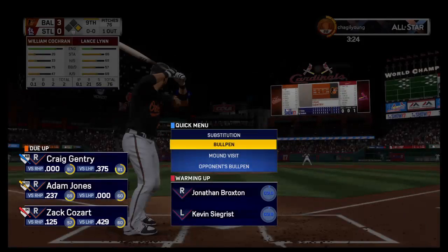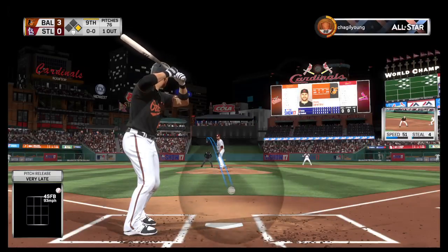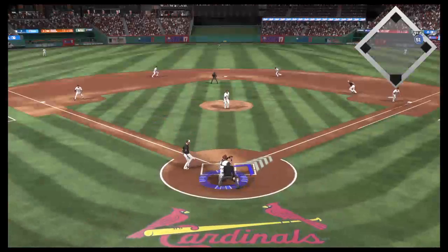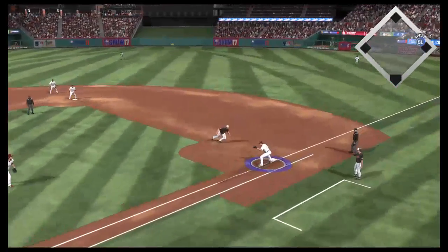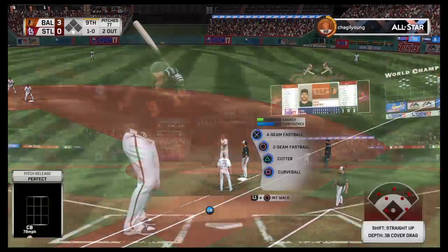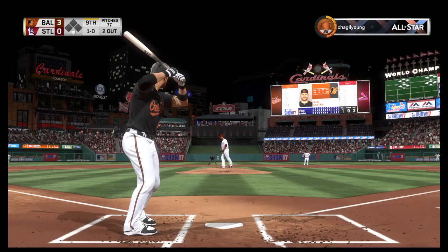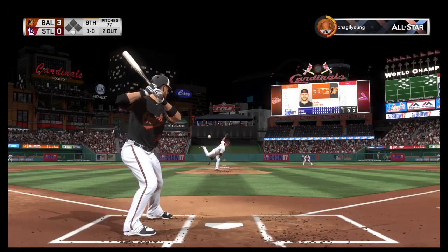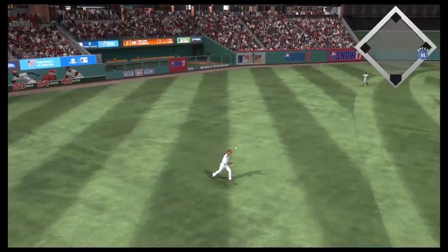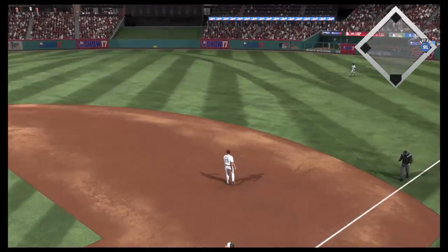Craig Gentry will be summoned off the bench here as he'll pinch hit with a runner at first and 1 gone in the inning. And this one's in the dirt. And now he throws on the brakes, but he can't get back to first, and he's nailed for the 2nd out. Big mistake there. This is line to left. That gets down, and the inning continues. So that'll extend the inning and give Adam Jones a chance.